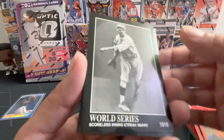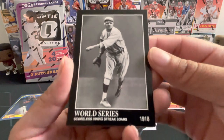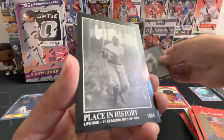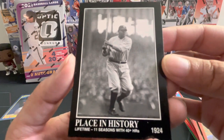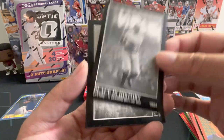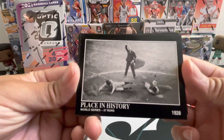These are very cool though. I like that. World Series. Scoreless inning streak soars. 1918. Man, these old school cards are sweet to look at, these photos. A place in history, lifetime, 11 seasons with 40-plus home runs. 1924. My goodness. The power this guy had. Place in history, World Series, 37 runs.